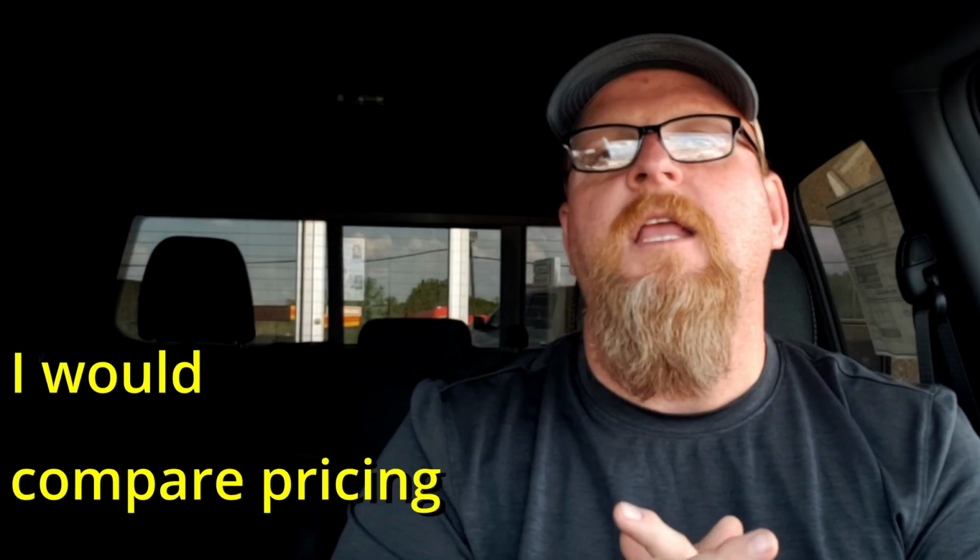On a Bighorn that has this much equipment on it, then you're getting close to the sticker price of a Laramie with the Laramie Level 1 equipment group. And then you really should start thinking about moving up to that Laramie trim package.